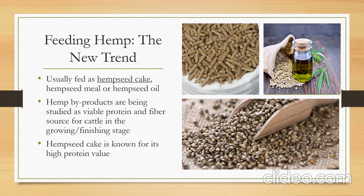So now let's get into the hemp side of things. Feeding hemp, the new trend in the hemp industry. Hemp is usually fed as hemp seed cake, hemp seed meal, or hemp seed oil. Hemp seed cake is the more common way to do it for cattle production.